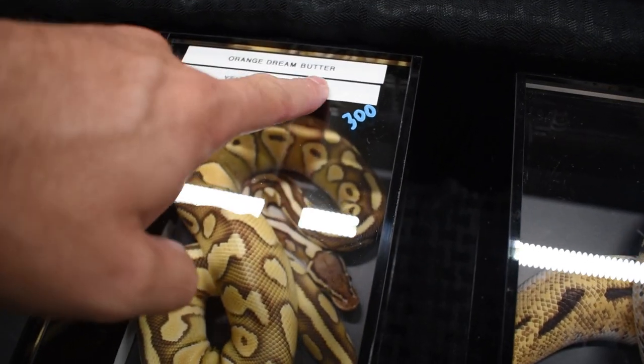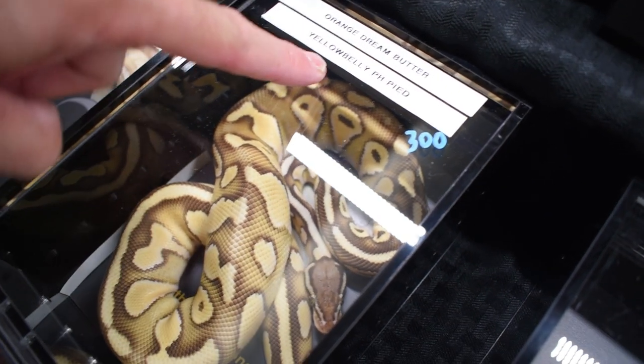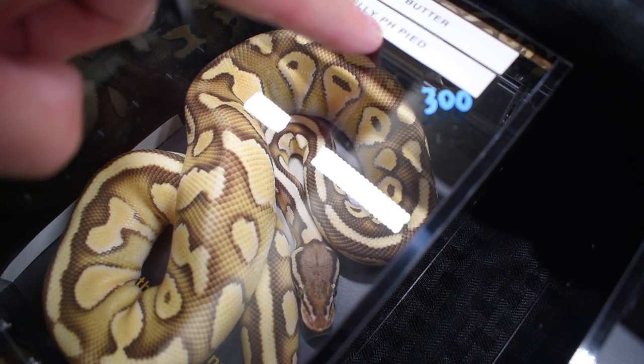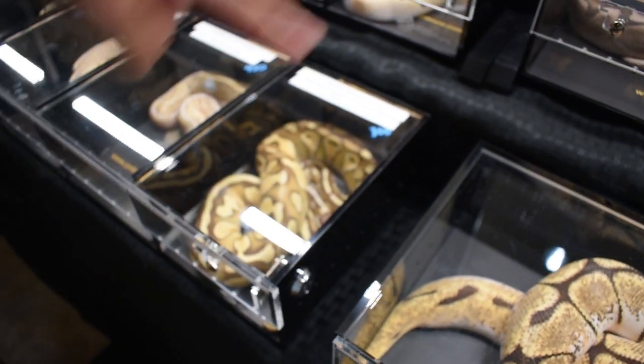So I'm really into pieds, really into pieds. So what I do is I look for all the other morphs out there that I can put into pied. It's a long-term project because if I bought this and it's not het pied, then I have to make my own hets. It's a two-year project, at least. So orange dream butter. Butter makes it yellow, orange dream makes it orange. Yellow belly doesn't really mean yellow belly, but PH pied means possible het pied. Possible het. It's not the pH balance of the snake, it's possible het.